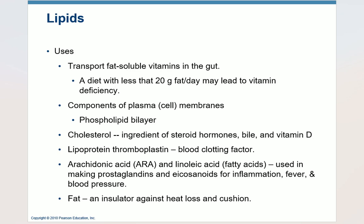Arachidonic acid, ARA, and linoleic acid, fatty acids. These are used in making prostaglandins and eicosanoids for inflammation, fever, blood pressure. And then we have fat. So body fat, adipose tissue, it is used as an insulator against heat loss. Fat's also used as a cushion for your bones, etc. So lipids, fats, oils, they are important for daily functioning. You do not want to go on a completely fat-free diet.